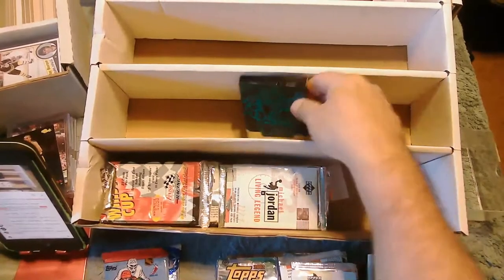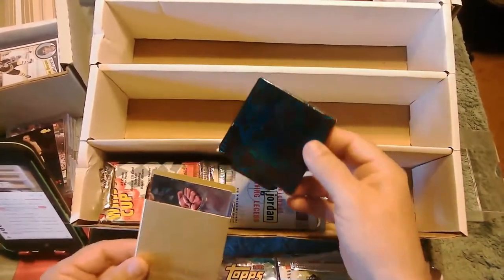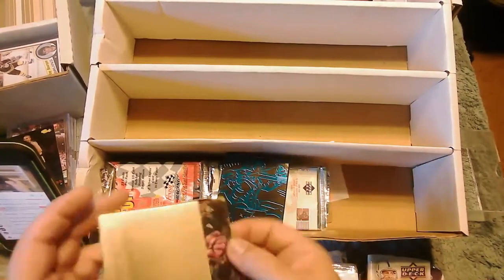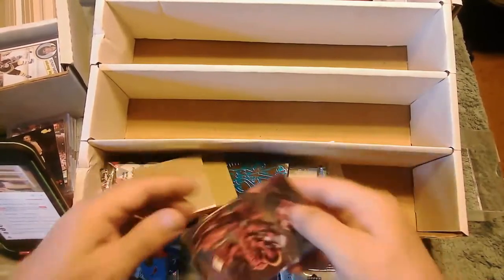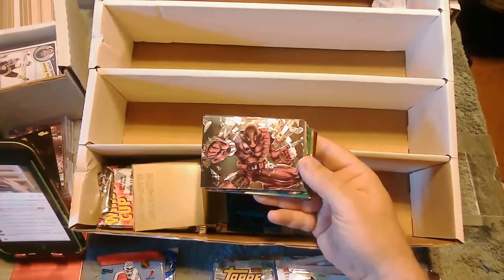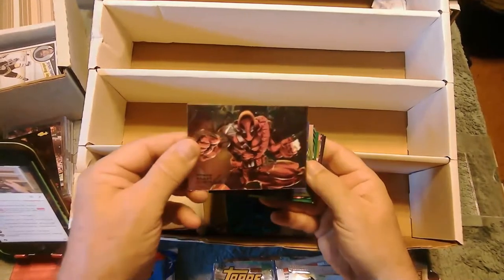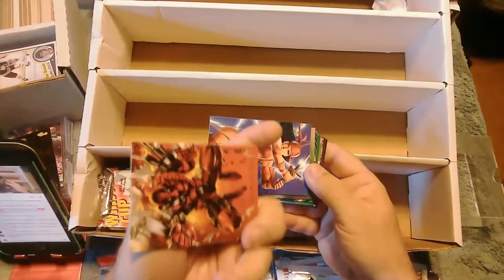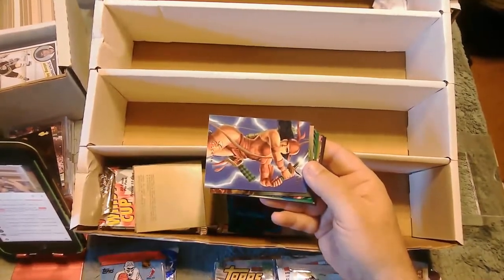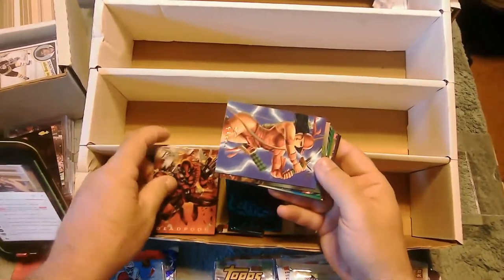All right, so I said we're going to look at this one here. So let's take a look at this, see what this is. It doesn't look like it's baseball, football, hockey, basketball related. It's comic book related. Power Blast, 16 of 18. Who's that? Power Blast? Or what's his name? Deadpool. It's Deadpool, because it says right there, Deadpool on it. So they made comic ones too.